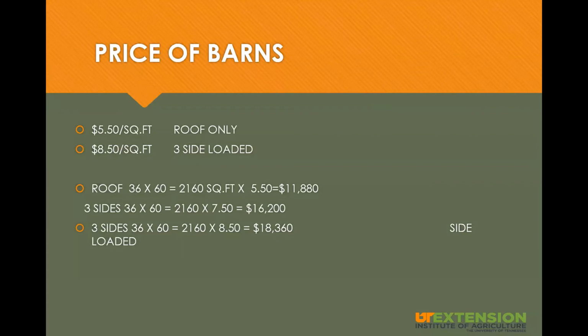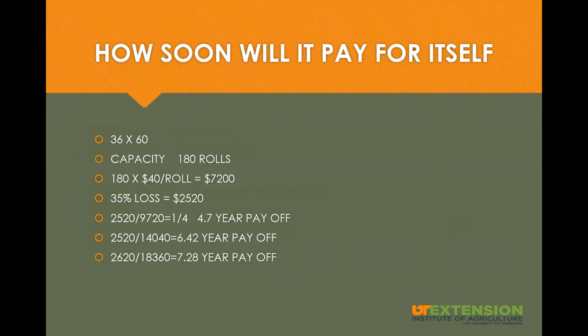Okay, what's it cost to build a barn? At $5.50 a square foot, a 36 by 60 will cost about $11,000. 3 sides enclosed, you're looking at $16,000. My 3 sides, a 36 by 40 side loaded barn, it's going to cost $18,000. I just put the pencil to it.